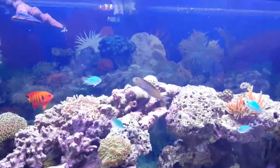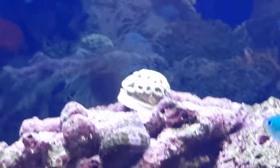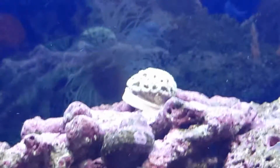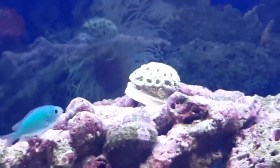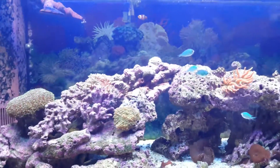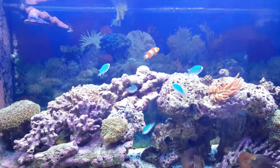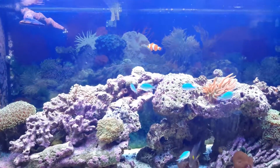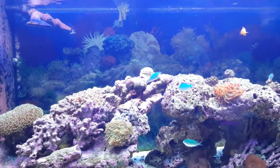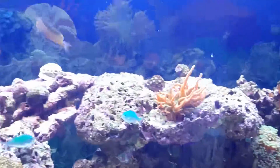I don't know if this thing is going to be okay up there. It's a Favia, I believe is the name of it. It's opened up quite a bit since I put it in there. I don't know if my light's going to scorch it or not, being at the top, but I just put it in there the other day, so I'm going to wait a few days and see how it does. It's in an area with really good flow, so I'm hoping that will be a good spot for it to start growing. I know my zoas are doing well.